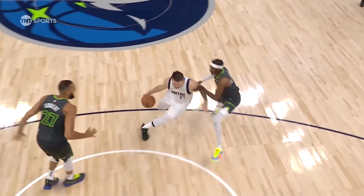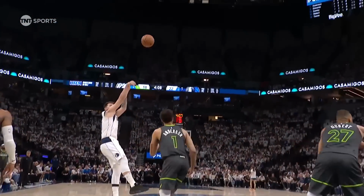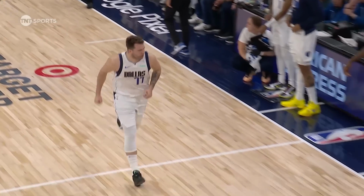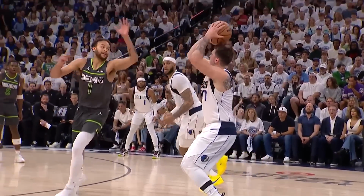When Luka wants to end a series, it could certainly feel like there's nothing you can do to stop him. In a closeout Game 5 versus the Timberwolves, he did a number on them to the tune of 25 points in the first half that ended the game way early. If we examine how he did it, it covers all the facets you have to worry about when trying to guard him.